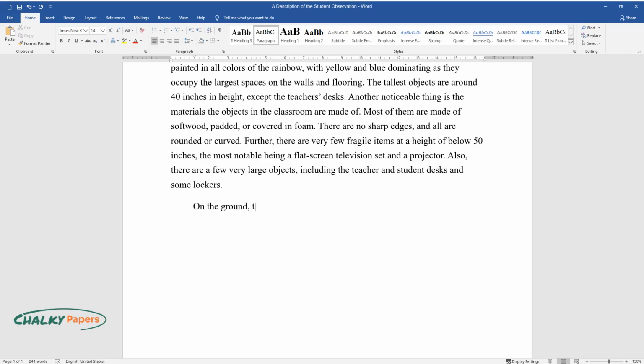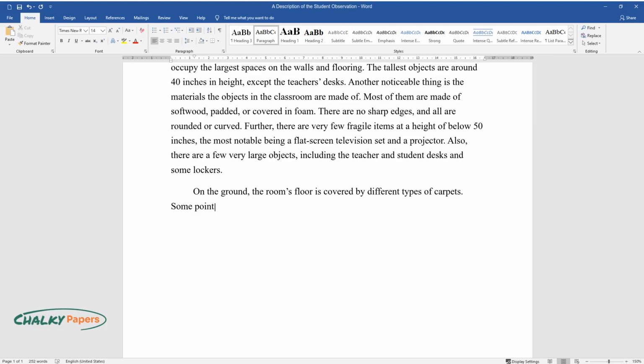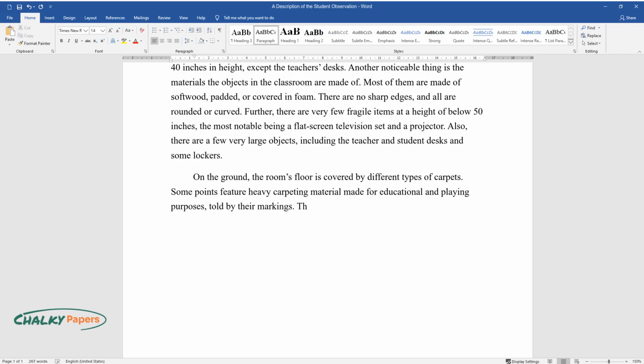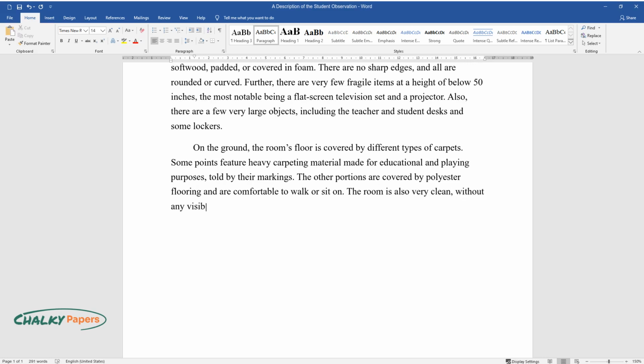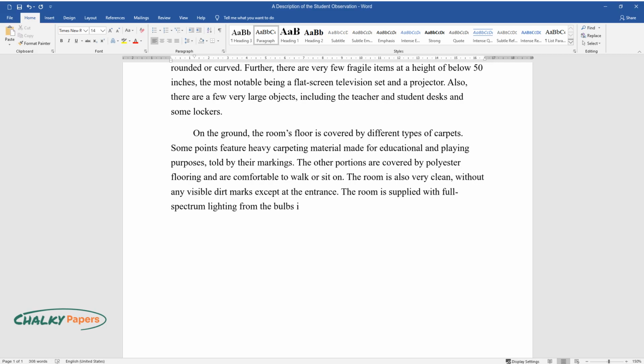On the ground, the room's floor is covered by different types of carpets. Some points feature heavy carpeting material made for educational and playing purposes, told by their markings. The other portions are covered by polyester flooring and are comfortable to walk or sit on. The room is also very clean, without any visible dirt marks except at the entrance. The room is supplied with full-spectrum lighting from the bulbs in the ceiling and the natural light from the windows.